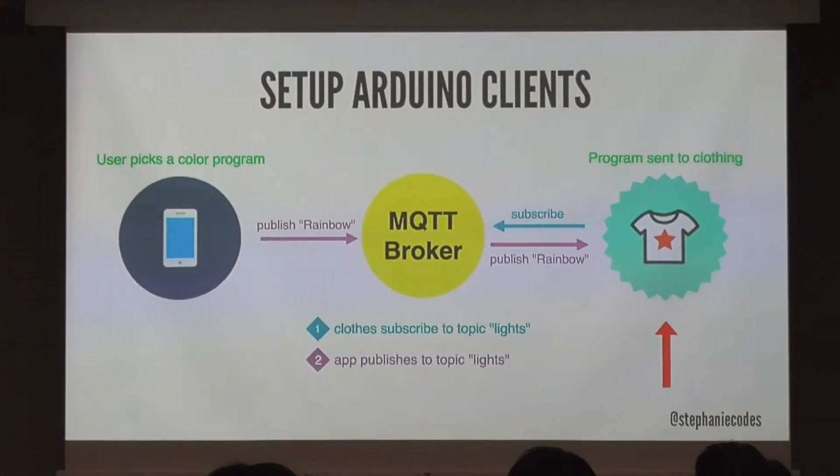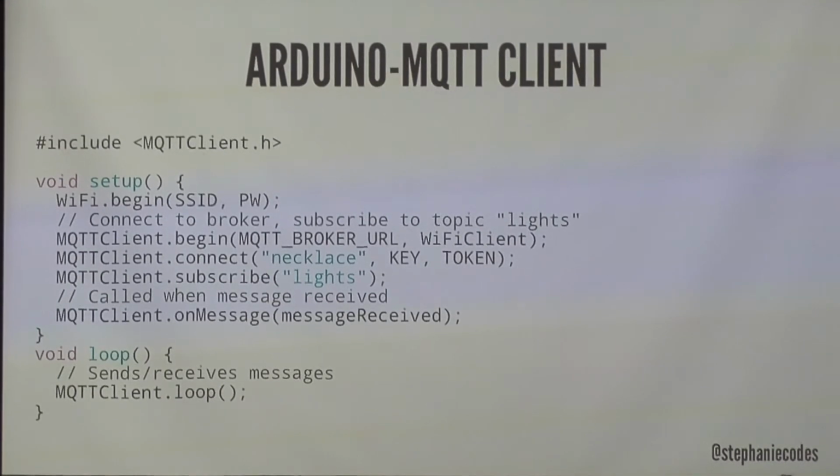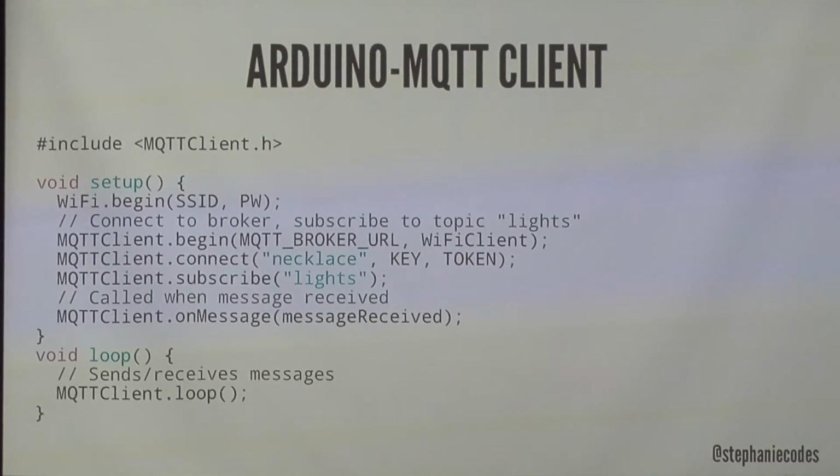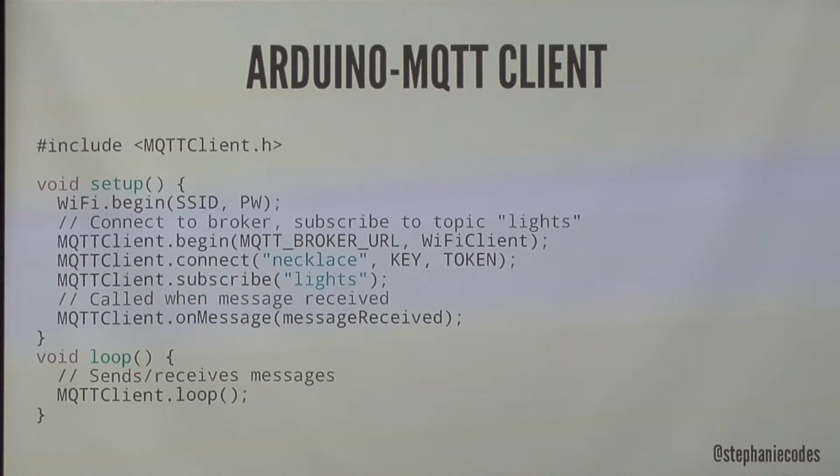Next is setting up the Arduino clients. And don't worry if you're not familiar with Arduino code. It's kind of like C++. It's very similar. But the main thing in Arduino is you have a setup, and then to run your code, it's just running a loop the whole time. The program's running after the setup.